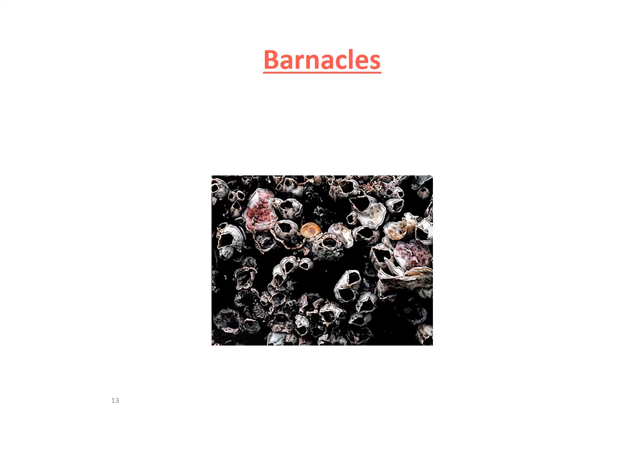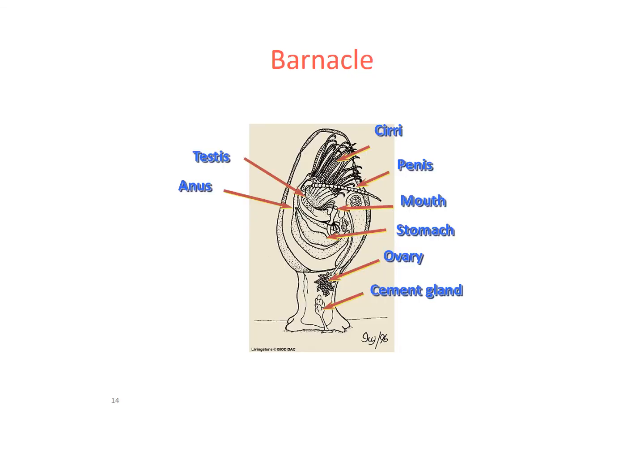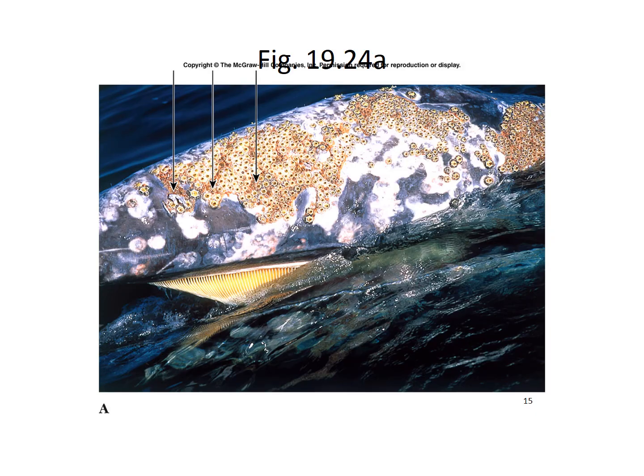Barnacles are also a type of crustacean. Many people think that they are a mollusk, but they are not. They are types of crustaceans. Here's the general anatomy of a barnacle. You can see barnacles on a whale.